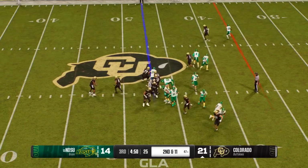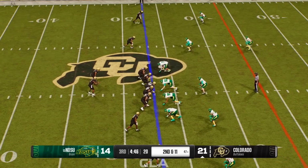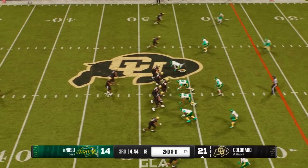What's your next best play? Or what is the defense going to do? If they've been aggressive, okay, well, if they've been aggressive, I'm going to throw that deep ball. If they've been sitting back, I might sneak a draw in here.